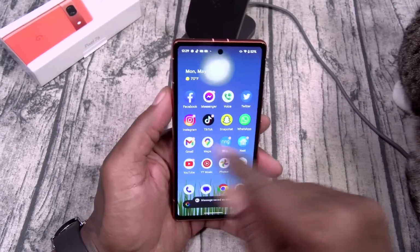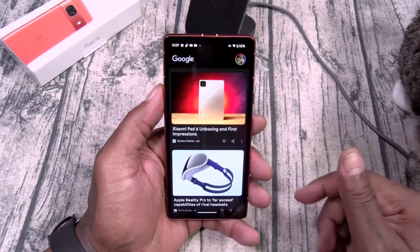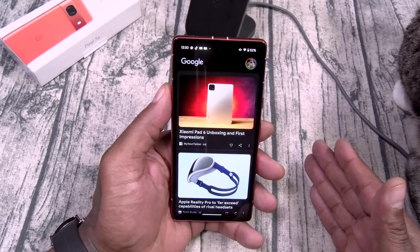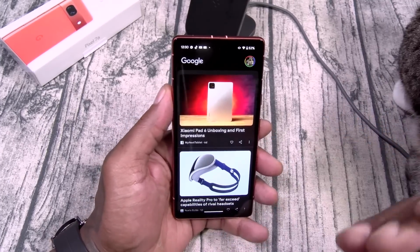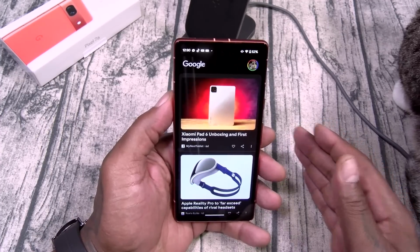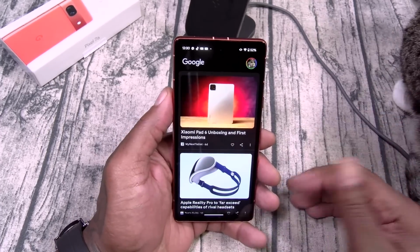All right, let's see. What do we do next? Let's take it over to Google. Let's see what's going down. All right, Xiaomi Pad 6. Now, I got the Xiaomi Pad 6 Pro. I'm going to review that probably this weekend. People ask me, do I like that one better than the OnePlus tablet? The answer is yes. Yes and no. But we'll talk about that when I do the video.